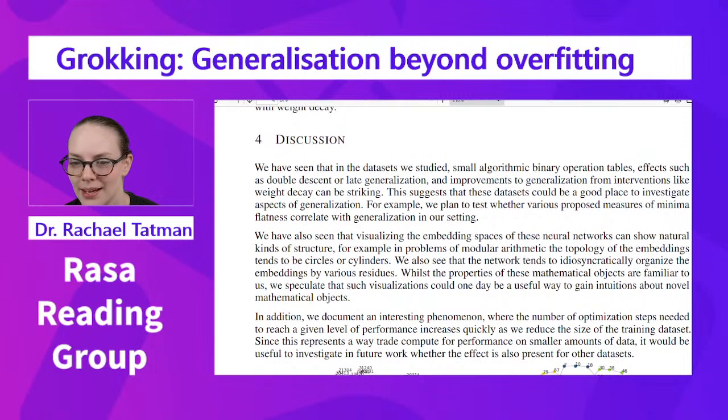TBD. We've also seen that visualizing the embedding spaces of these neural networks can show natural kinds of structure. For example, in problems of modular arithmetic, the topology of the embeddings tends to be circles or cylinders. We also see that the network tends to idiosyncratically organize embeddings by various residues. While the properties of these mathematical objects are familiar to us, but not to me. I don't know that I've ever had a class in number theory. We speculate that visualizations could one day be a useful way to gain intuitions about novel mathematical objects.